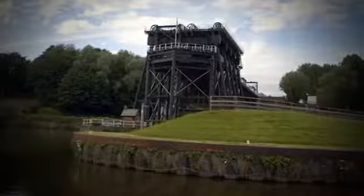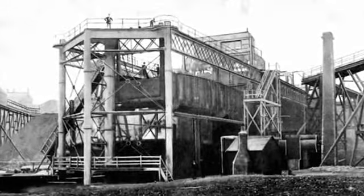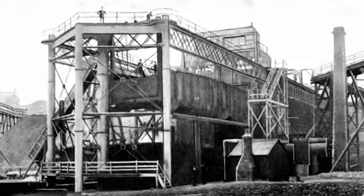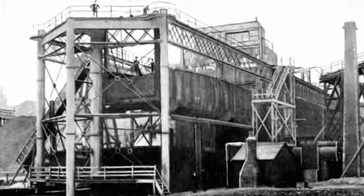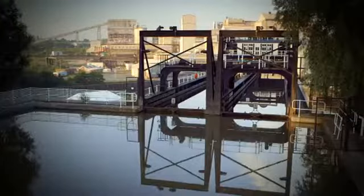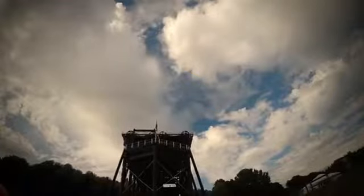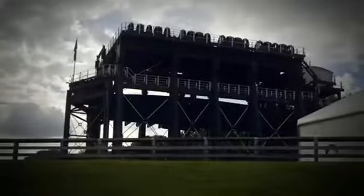It's the Anderton boat lift, a miracle of engineering built in 1875 to allow boats full of cargo to be lifted up the hill. The lift provides a vital connection between this river from Liverpool and the outside world and the canal, which is 50 feet above. The Anderton lift is the only one of its kind in England.